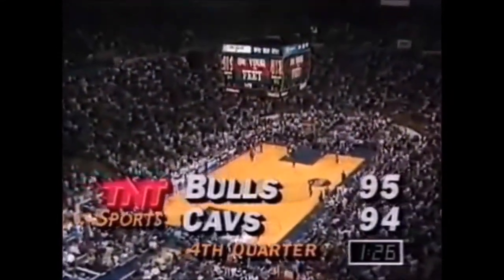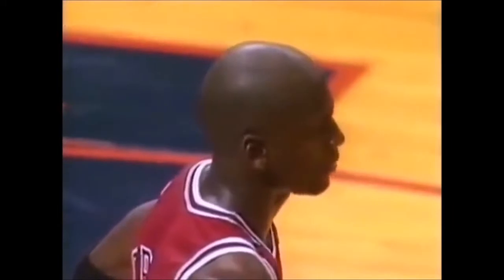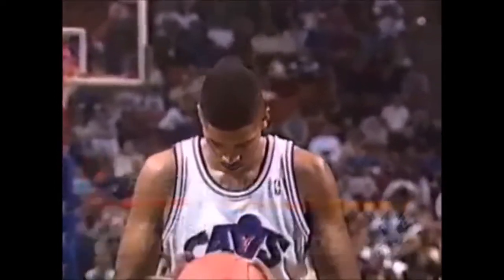Doherty has one more free throw and a chance to tie this game. And we talked about how these teams win. Chicago by field goals, Cleveland by free throws. Well, again, field goals made on the season, Cleveland 69 less than their opponents, but free throws 525 more. Chicago tonight, 42 field goals, Cleveland 35, so Chicago seven more field goals. If Doherty makes his free throw, Cleveland has made 13 more free throws than Chicago. So that's basically, if you go back to last year now, it looks like these two teams are very similar to what they were last year in the way they try to get things done.